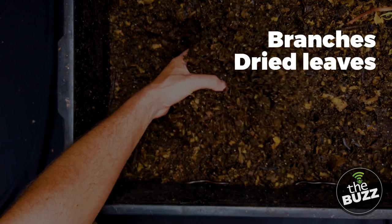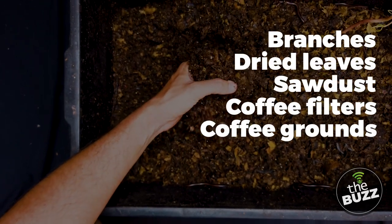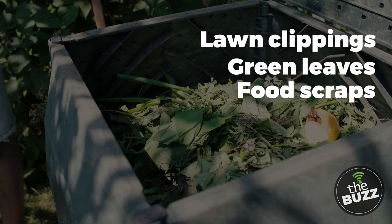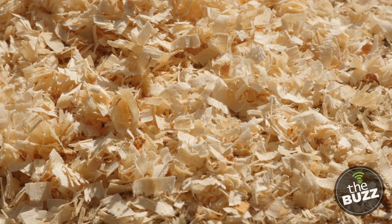The type of composter you have will determine what can go in it, but generally it's all about balancing your carbons and your nitrogens. The carbons are what we call brown materials, and this includes. Nitrogen is what we call the green materials, and this includes. Generally, you want to keep more brown carbons than green nitrogens. So think one-third greens versus two-thirds brown. When in doubt, if the compost is acting a little stinky, just add more carbon.